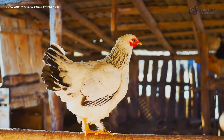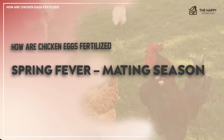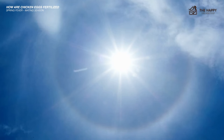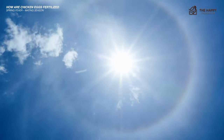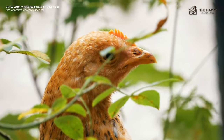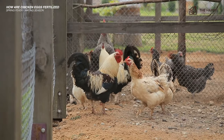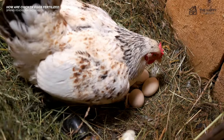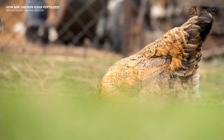So, let's first start off with mating season, which typically happens in the springtime, also known as spring fever. Courtship, mating, and raising brood starts in the springtime. The increase in daylight energizes the hormones, and the increase in hormones leads to procreation behaviors. The pineal gland in the chicken's brain detects increase in light. This in turn stimulates the manufacturing of androgen, estrogen, and progesterone, the hormones responsible for increasing egg production and broodiness. These hormones in turn produce a cascade of other hormones necessary for the development of the yolk and the soon-to-be embryo.